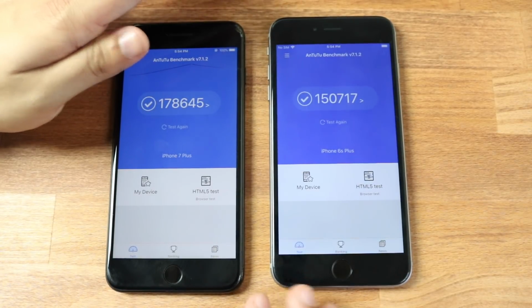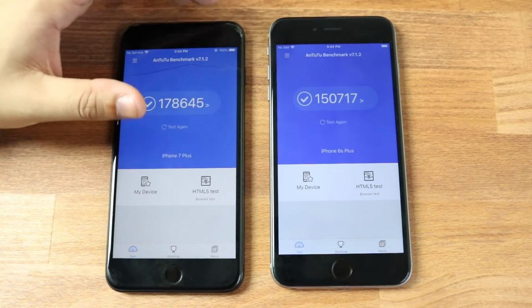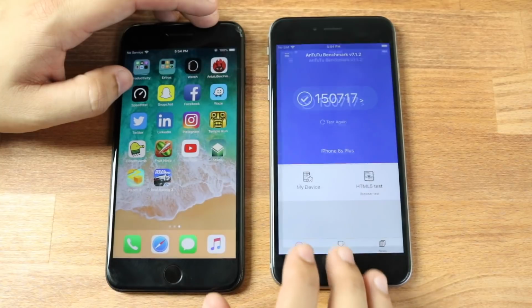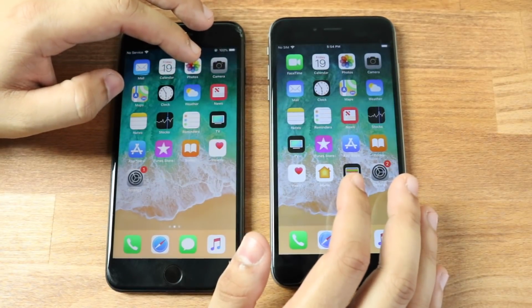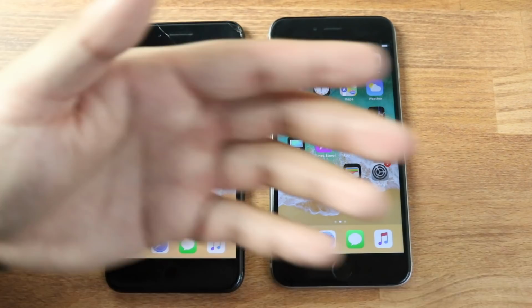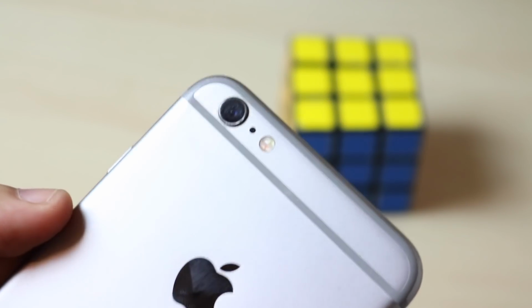Not that crazy though. I mean, definitely if you have a 6S Plus, going to a 7 Plus, just in terms of the speed increase, isn't going to be too crazy, but I still think there is a little bit of increase. And that is pretty much that for the speed review and speed comparison, so enjoy the rest of the video. Alright, now that we're back, let's go ahead and look at the camera sensors.